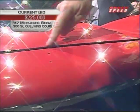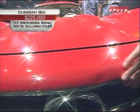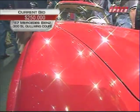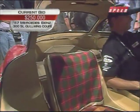The finish on this one is similar. The leading edge of the hood shows a little bit of road wear, and there's some touch-ups here and there. There's an emblem missing, and there's a little dent here. So it's the story that's going to sell this car, not the condition so much. Right, like the previous one, unrestored. If it were my car, I would have put that emblem back on.